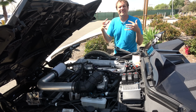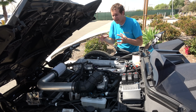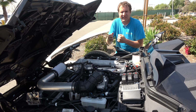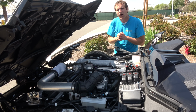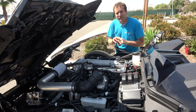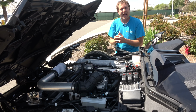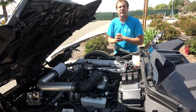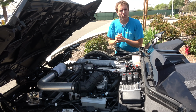Now, that may not sound all that impressive because the Cobalt versions that use this engine weren't exactly high-performance, exciting cars, but this weighs only about 1,750 pounds. So it's a lot lighter than the Cobalt, and that very much transforms the driving experience, even if you have the Cobalt's engine.